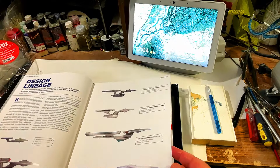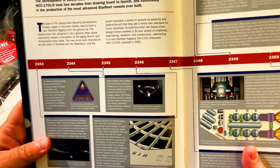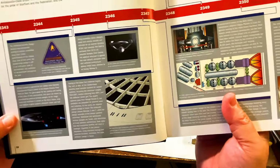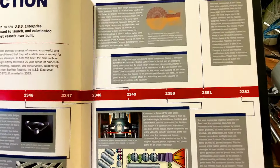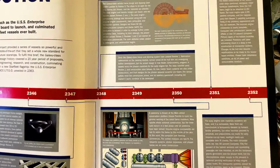And they don't put the D, but the D is what this book is all about. You can see some of the construction history. I love this kind of stuff. I hope you guys are having as much geeked out awesomeness as I am, especially when you go through this book. The development of Galaxy-class starships such as the U.S.S.